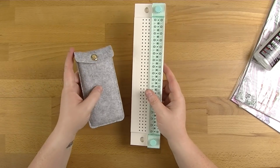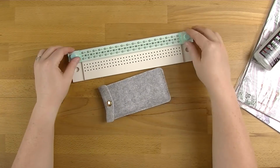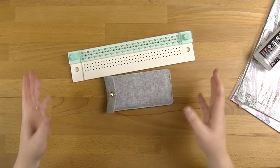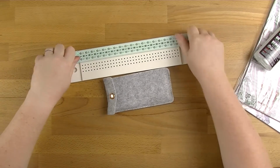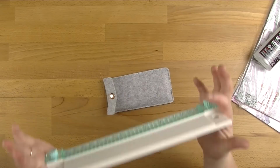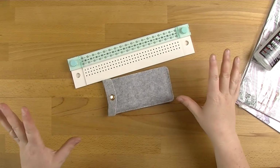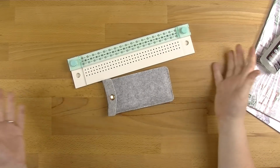So I actually saw this online probably 3 or 4 months ago. This is the We Are Memory Keepers bookbinding board, and it's a board for binding up books for my TNs, and because I've been having so much fun making all the different ones, this has saved me so much time. I'm not going to go into exactly how to use it because I'm going to do that in a video on Friday, but Trish from Hobby Hoppers got this one for me.